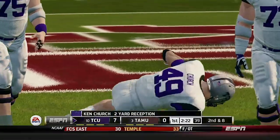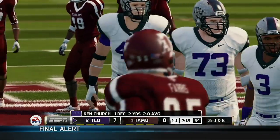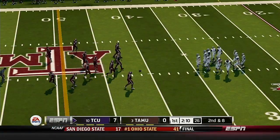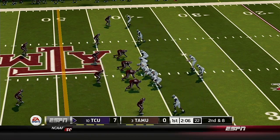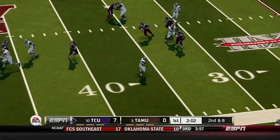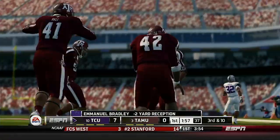Makes the catch, and he's got nowhere to go. From their own 41-yard line, second down. TCU is up a score. Crosses out to the tailback on the screen. Brought down at the 39.